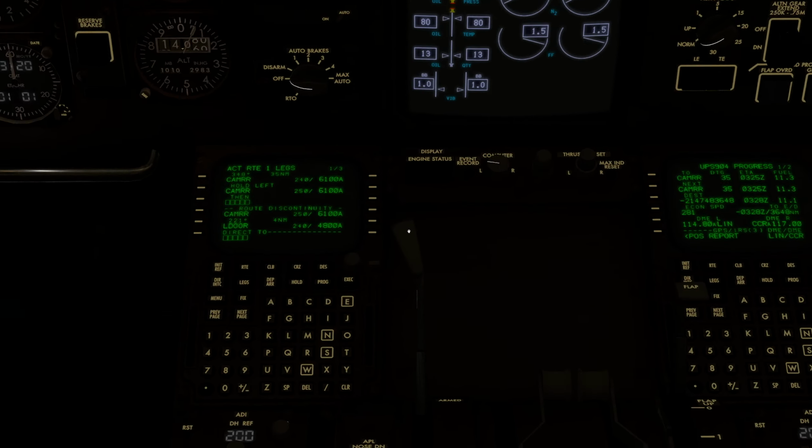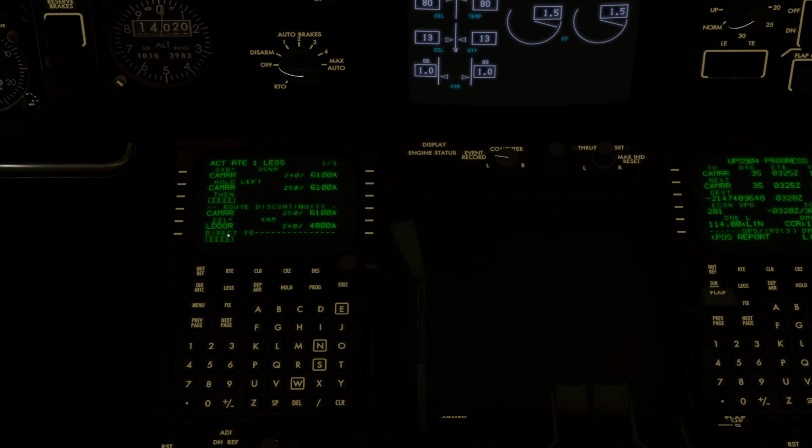Approach, FedEx 1563, we're going to be a minute. We have an issue with one of the engines. Do you want us to pull into the ramp here, or is there room at the end of the runway that we can just sit for a minute? FedEx 1563 Heavy, if you can just hold short of Uniform, that's perfect. Alright, we'll stop short of Uniform here, FedEx 1563 Heavy, appreciate it.